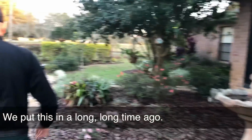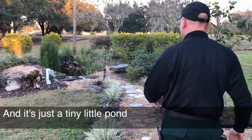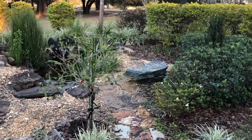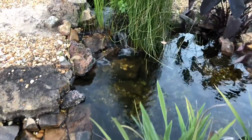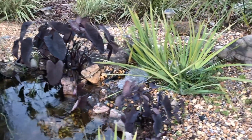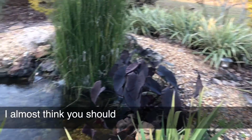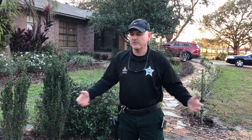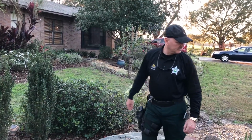So, we put this in a long time ago. And it's just a tiny little pond, and it has a wetland over there. I don't think you should have your pond in a place that you have to walk by on the way in or see from your window all the time. Just because you're going to enjoy it more if you're always around it.